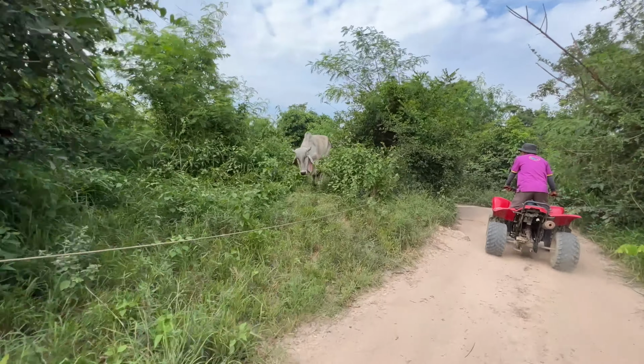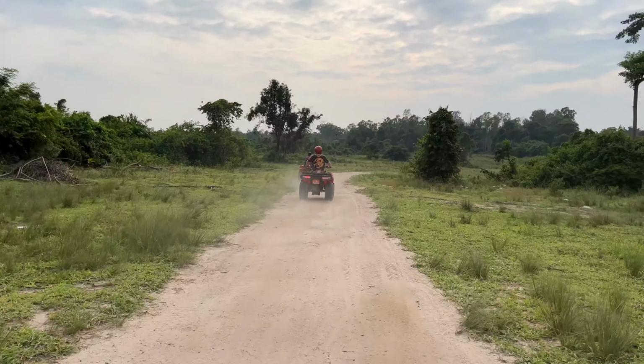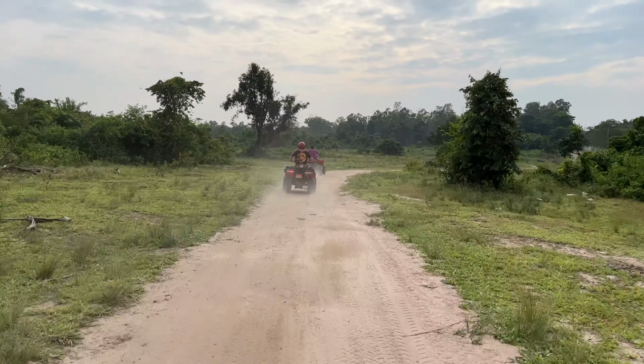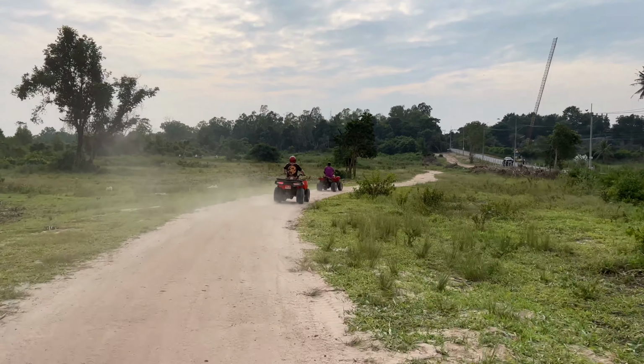The Thai people here at these adventure parks will offer you to ride the elephants. It's just not looked too fondly upon by other tourists who come from distant lands and will judge you for it. And honestly, riding these ATVs is probably better.